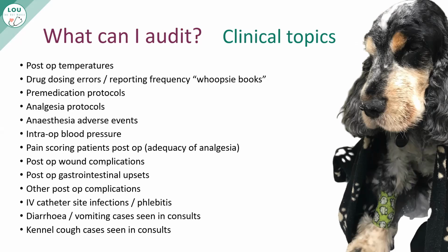Post-operative gastrointestinal upset, so thinking about how many of your patients, I find this is typically our canine patients, come back with vomiting or diarrhea post-op, and then we can look at other things as well, so IV catheter site infections and phlebitis, how many patients a week you're seeing in kennels with generalized diarrhea and vomiting, is it seasonal, things like that.